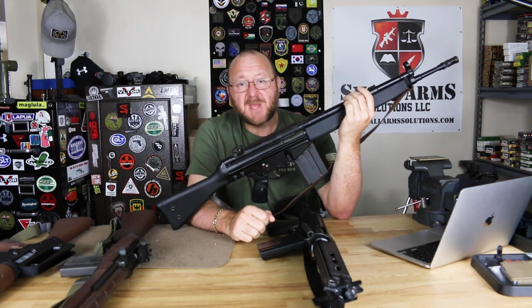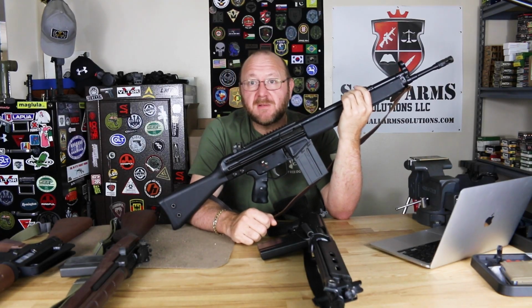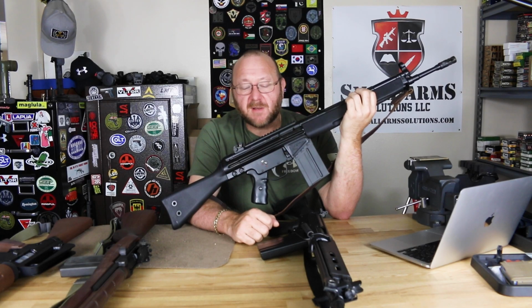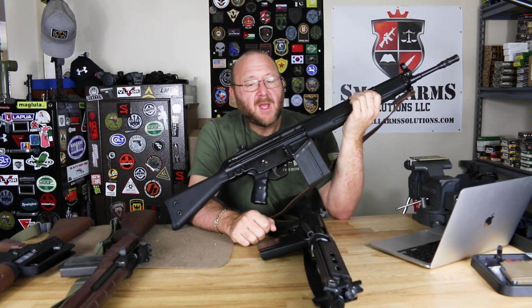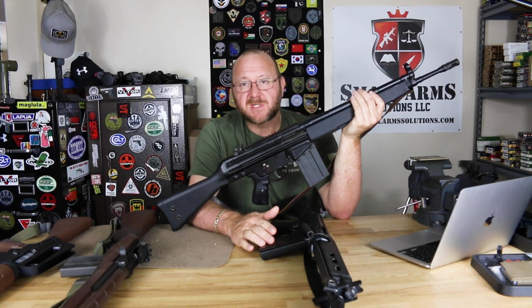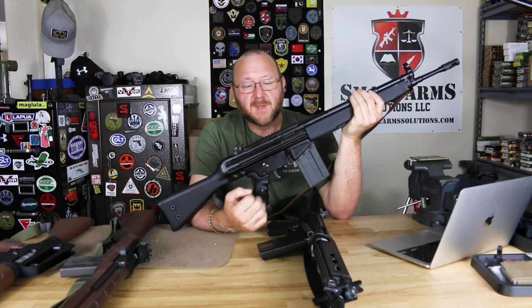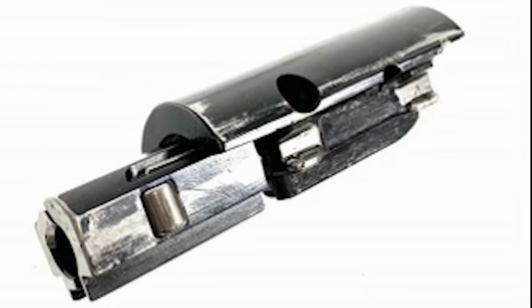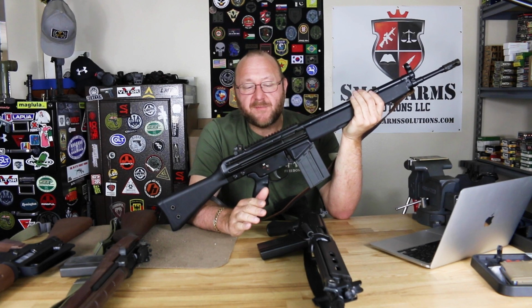So they went to the CETME design, which was done by German designers who were post-World War II. If you take a look at this rifle, you can see a similarity to the Sturmgewehr as far as its appearance. However, this system here, unlike the FAL, did not utilize a short-stroke type of piston gas system. It used a roller delay system. Now, the roller delay system gives you significantly more recoil, in my opinion, than the gas-operated system. So you had a lot more recoil. This was a lighter weight rifle.